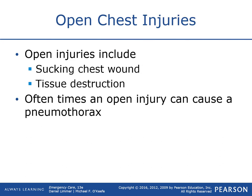So going into open chest injuries. We have two major things that we're concerned about with open chest injuries. Again, this is usually like penetrating chest injuries. First one we see is a sucking chest wound, and the next one is tissue destruction. So again, tissue destruction is if like a bullet rips through your chest, you're going to destroy a lot of the tissue. And if the tissue is destroyed, you can't use it anymore. So a lot of times that's fatal. That's why if you get shot in the chest, it's oftentimes fatal.